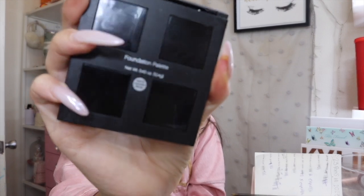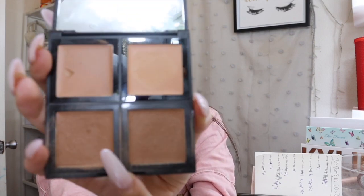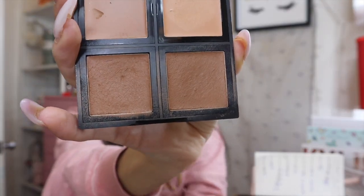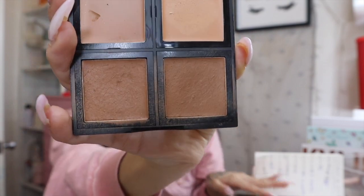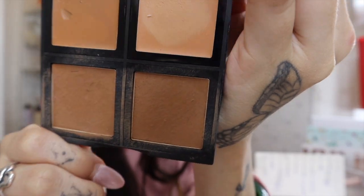My e.l.f. foundation, I call it the contour palette, but it's called foundation palette, but to me it's the contour palette. I really do kind of forget what shade I was working on. I feel like it was this one, but either way, whenever I use this, I dip into both. So I don't know, but this one is looking pretty good. So I have a total of 14 uses on this palette.